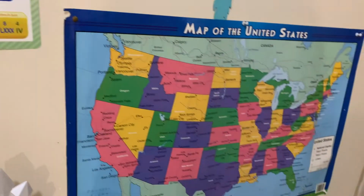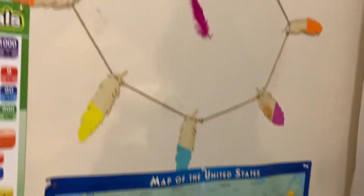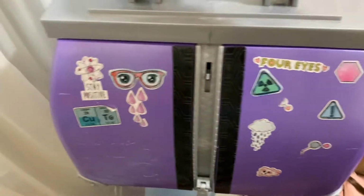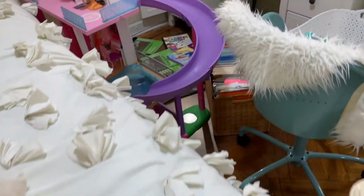Extra charts on the wall. These two charts, the map of the world and the continent of America, I had before for her. This is a science kit. She loved this show called Project MC Square on Netflix, so I purchased that for her back then.